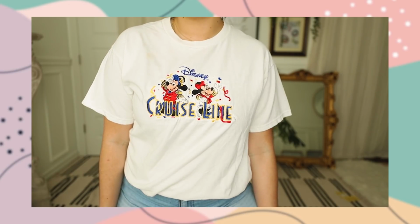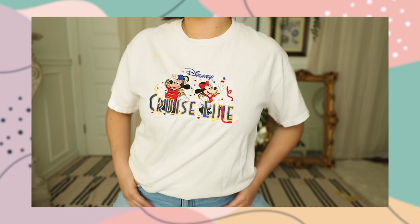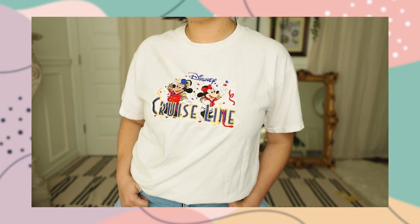It matches the vibe. Last thing from Uptown Cheapskate, I spotted a vintage Disney shirt and I couldn't pass it up. As always, I love all things Disney. Disney is my vibe. It's my energy. So when I saw this really cutie little embroidered shirt, I didn't pass it up. We've got Mickey, we've got Minnie, we've got Disney's cruise line. I've never been on a Disney cruise, but the energy of this shirt is happy. I like it.